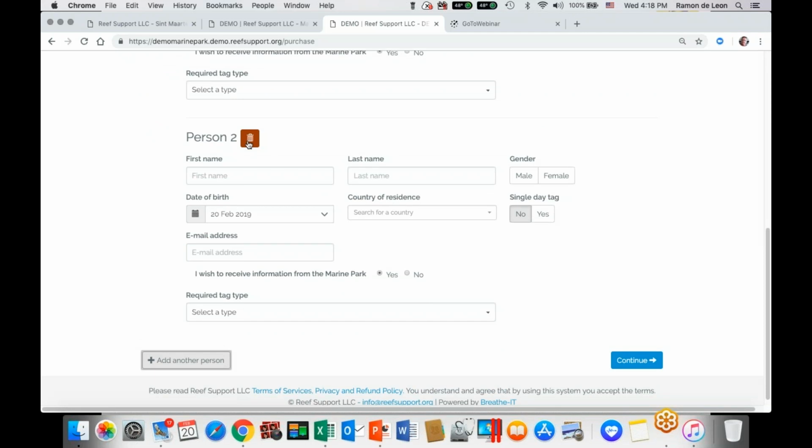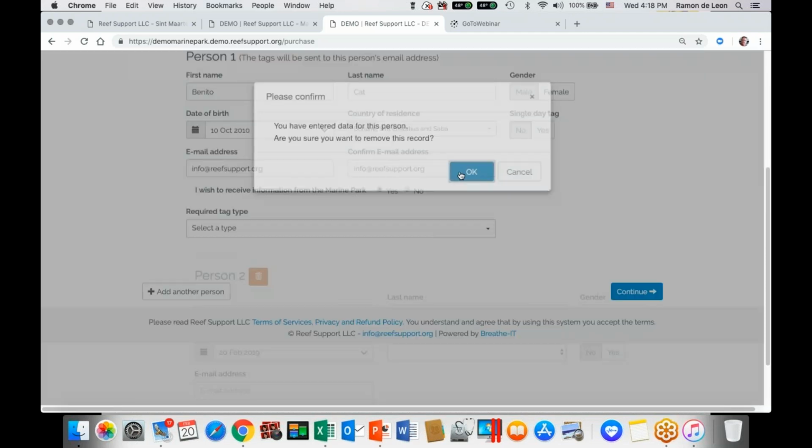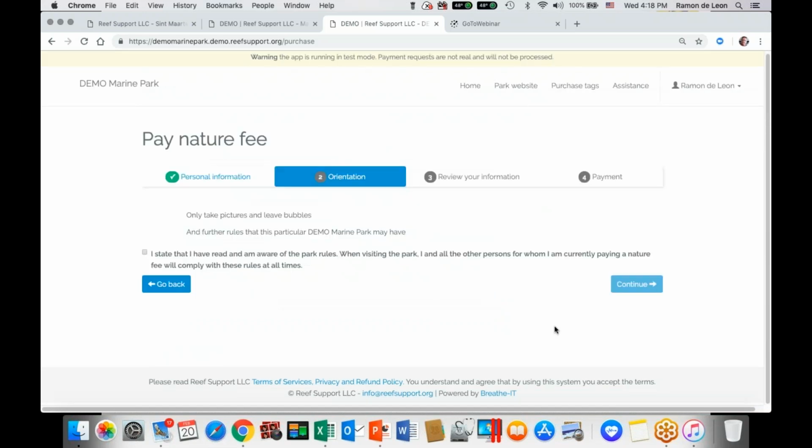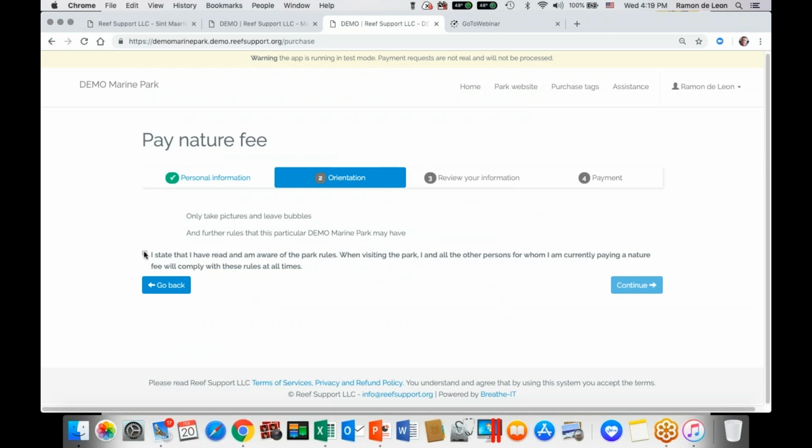And you are on the second page. The second page is the orientation. Here's where you customize your bullet point list of the most important rules and regulations of your area. This is important information that you want your visitors to know before they come. So you put here a list as long as you want, and you have to acknowledge it to enable the continue button, and then you jump to the next page.